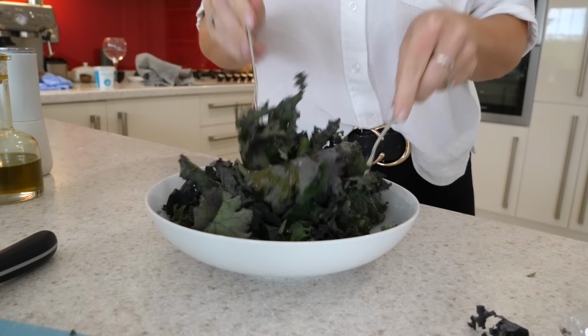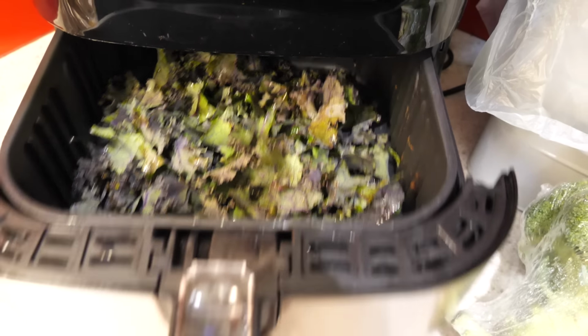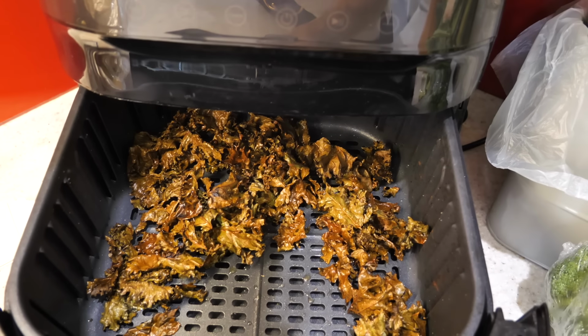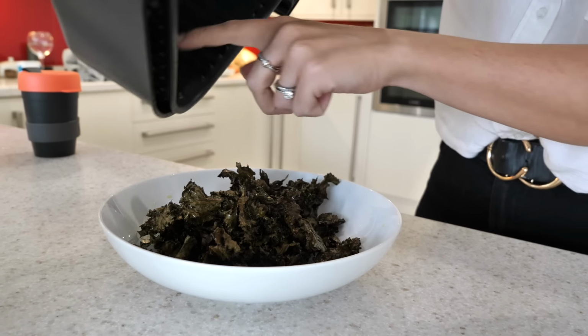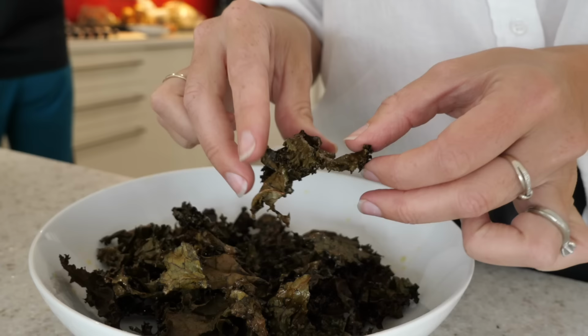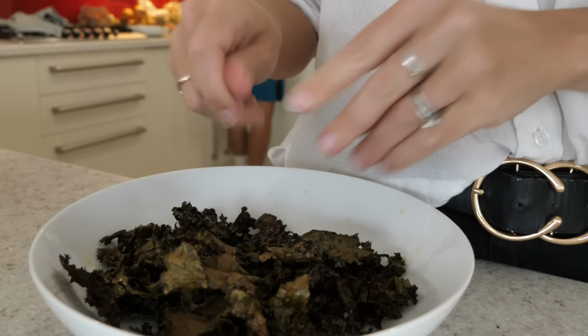I'll give everything a mix around, and then I'll pop them into my air fryer and I'll put them on the prawn setting. The reason I put them on the prawn setting is because that's just a quick 8-minute setting, and that's the perfect amount of time that these kale crisps take to cook. When they come out, you'll hear they are super nice and crunchy, and they taste delicious.